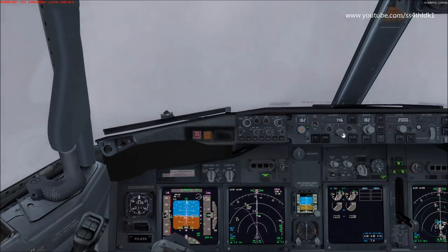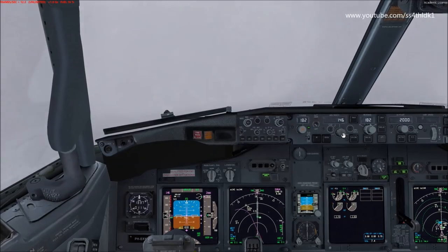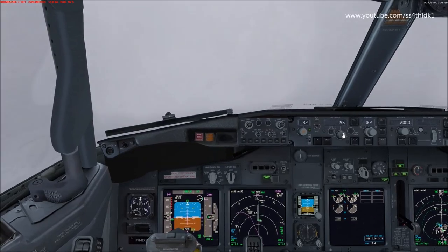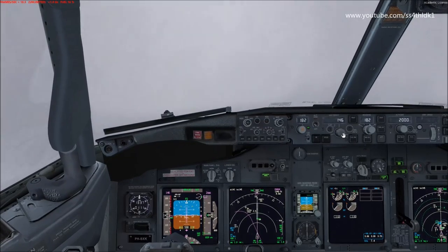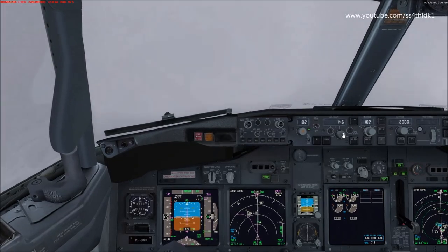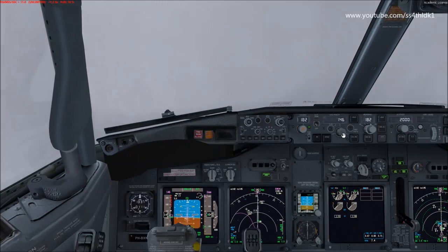145 Sierra, turn left heading 200, cleared approach runway 18 right. Turn left 200, 18 right. EC 6877, vectors ILS 18 right, information Golf. Maintain heading, expect left hand circuit.